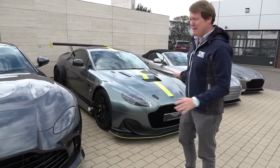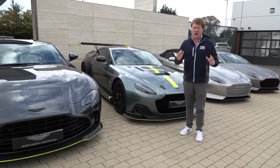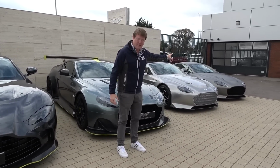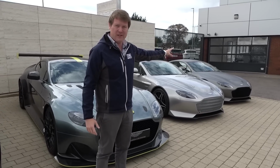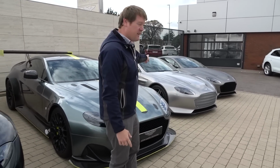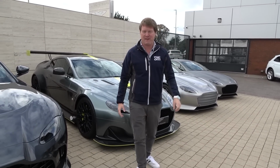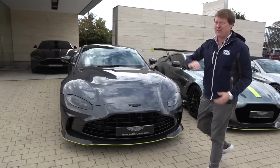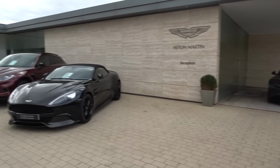Now the 4 cars behind me here are part of a private collection. The owner has kindly arranged today to be able to film with them: the V600 Prototype at the end, the ultimate V12 Vantage, a car I've actually ridden in before, the V600 Roadster, each of those one of 7 as well, and the brand new V12 Vantage here also, surrounded by a sea of lovely Aston Martins here at Aston Martin Cheltenham today.